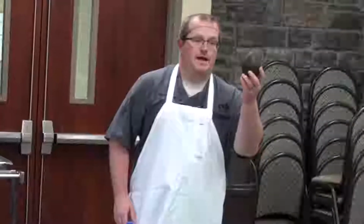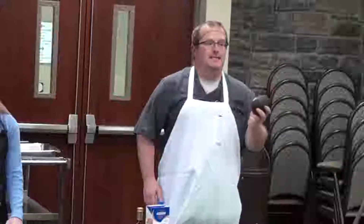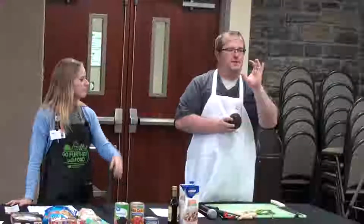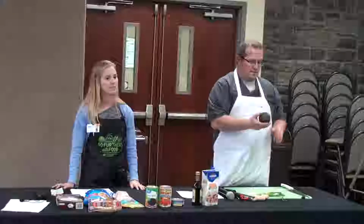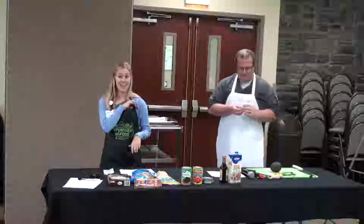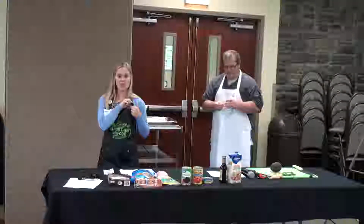We even have a sample of the avocados that we used today. I wanted to bring this down here to show how drastically different they are from the time before last, two months ago. We had avocados then that were like this big, and these avocados are huge. It only took about four avocados to feed all of you. Any other questions about this recipe or the ingredients used to make it?